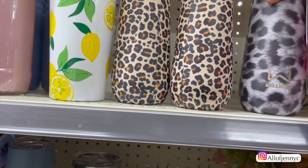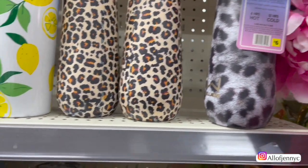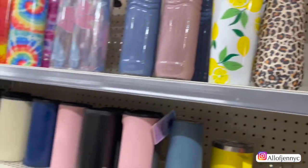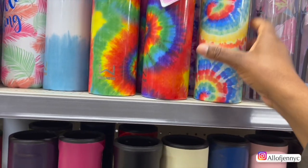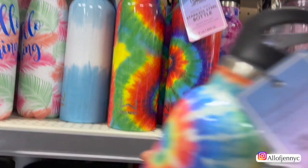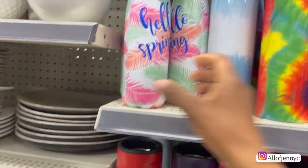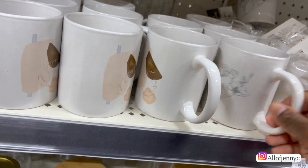Dollar General has some really nice prints. This cup is $6, and we also have a cheetah print. We got all of this, the tie-dye bottle for $8. Stainless steel bottle. Let me see if it holds. Yeah, it holds both hot and cold. And there's also Hello Spring. This is so cute. Some mugs. The mugs are really cute.